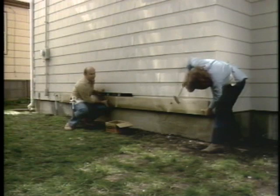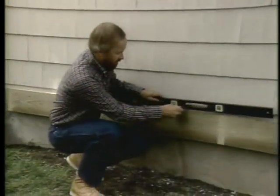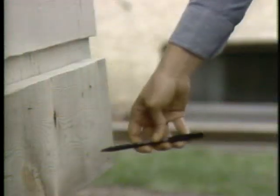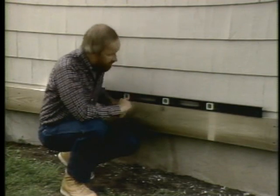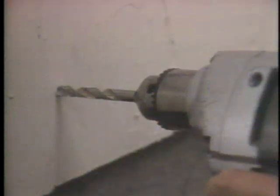I'm holding it. It's important to double check to make sure that the ledger is level, and then somebody with a felt tip pen can mark the holes on the side of the house. Then we'll pull the ledger off and drill the holes. Okay, it appears to be level. We're ready. We can mark the holes and pull the ledger off and do the drilling.